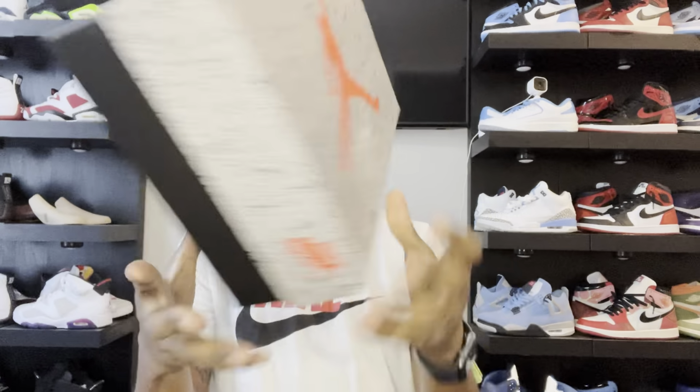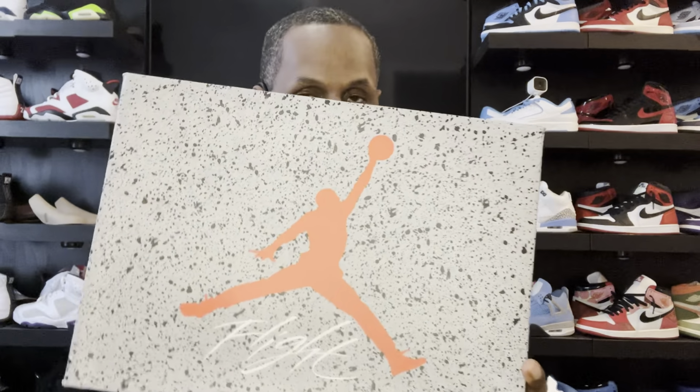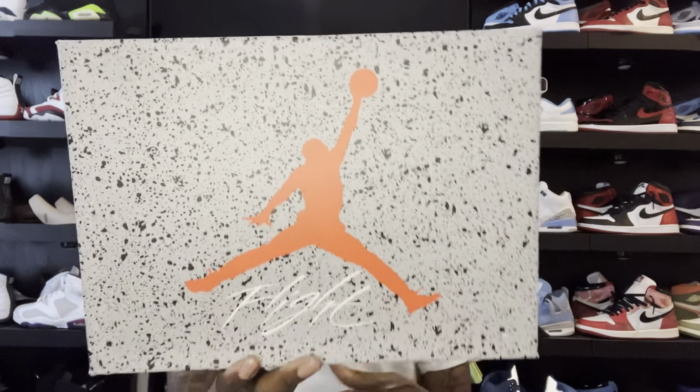All right, y'all. So, y'all, look. Your boy's back in front of this camera, and y'all already know what I got. The Jordan 4 Breds Reimagined. Yo, this was a must-cop shoe for me. This is my first cop of 2024. And I'm going to be honest, I forgot to... Oh, my God.